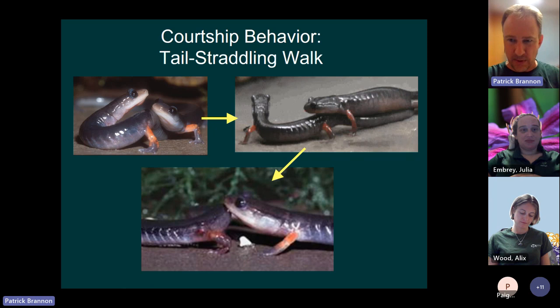So she will go around behind him. And like I said, they do this little conga line walk called a tail straddling walk. As they walk forward, he will deposit this packet of sperm on the ground. And then she will walk over it and take it up into her cloaca where the eggs are fertilized.